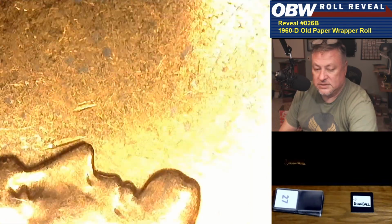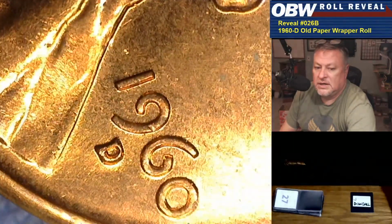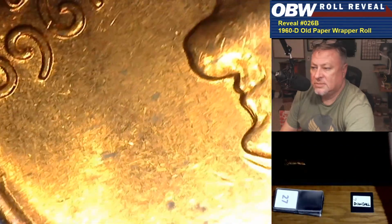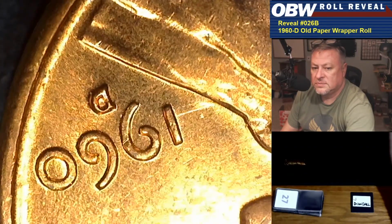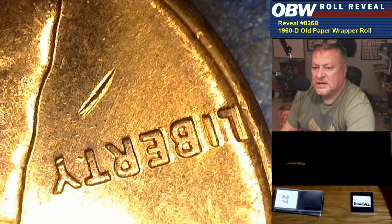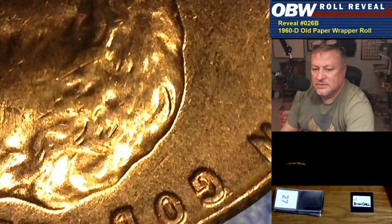Mr. Dowdle gets a coin here. Let's see what he has. As it appears, we do not have an RPM. We have a little bit of a clash mark coming off the 1. It's the first clash mark I've seen in this roll so far. Ooh, that's a gouge, like a gouge in a coin. It's like somebody took a divot out of it.